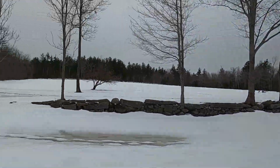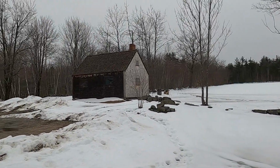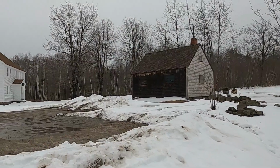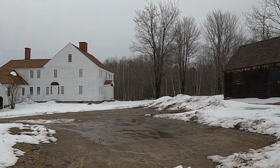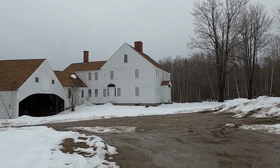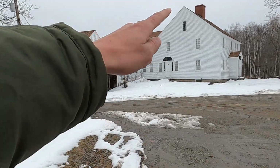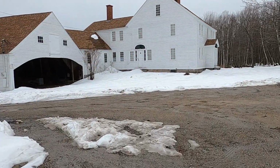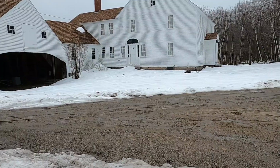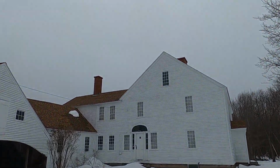We can't get into any of these buildings because they're closed down, locked up, and obviously being a place that's taken care of, I'm not gonna do anything to try to get in. There is a camera up on the house there, but it's a public access historic site, so whatever, they can film me. I'm filming them. Yeah, say hi. You see it right up on that window?